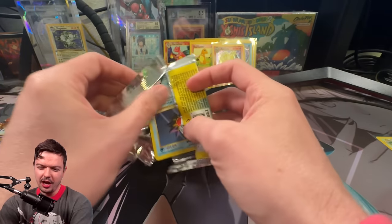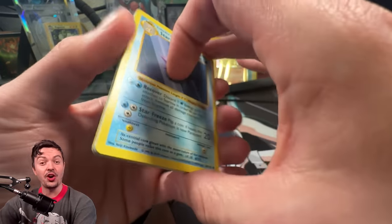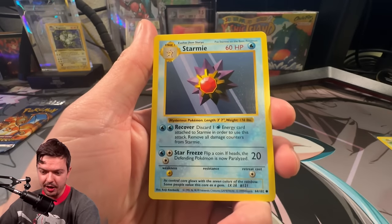I don't really care anymore. I don't want to sell. I would never sell this because if I sell this and I see someone pulled a Charizard, it's gonna hurt. So we just have to know. This is literally peace of mind.